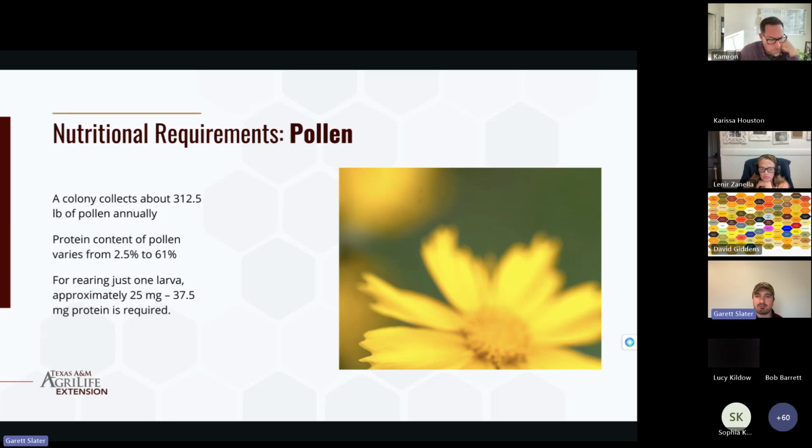We did some analysis on pollen, and they're collecting from maybe 10 to even 100 different pollen sources from different flowers. What's great about honeybees is they're really good at finding pollen sources within a 1 to 3 mile radius. If there's a lack of pollen, they may fly longer distances to collect enough to sustain their colony growth. So whether you're in an urban or a rural environment, the bees will probably collect enough pollen to sustain their growth.